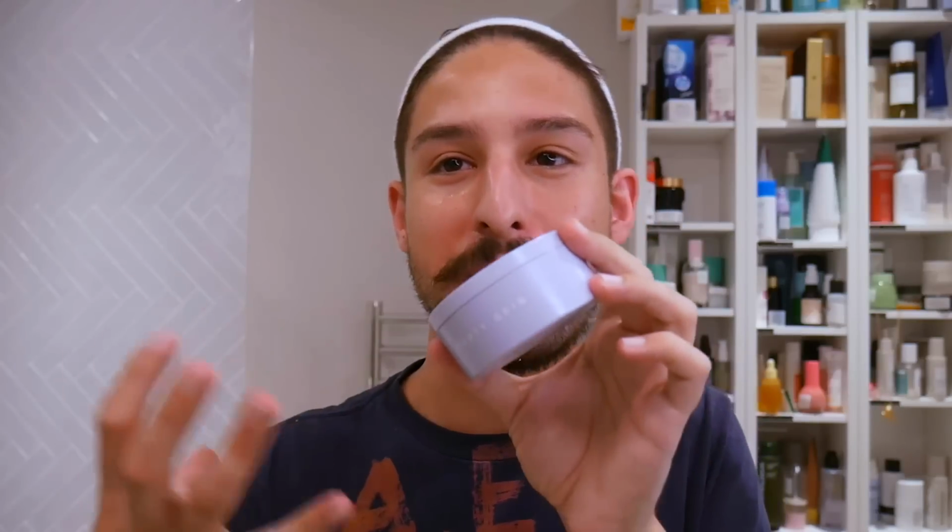This is supposed to be like desert melon, I believe. And to me, it just smells like really tart melony fruit. It's very relaxing. It brings me a lot of joy. So taking some of the product and we are just massaging that into our skin.